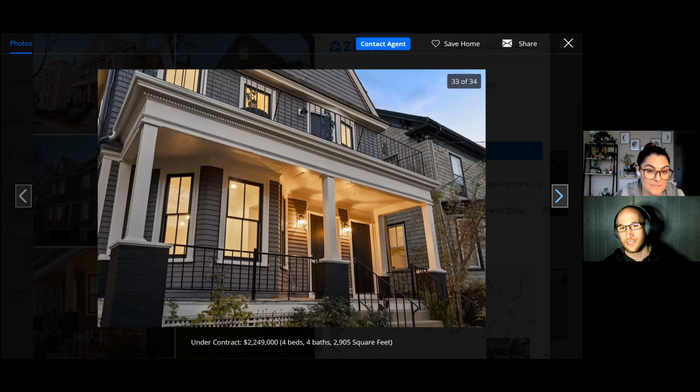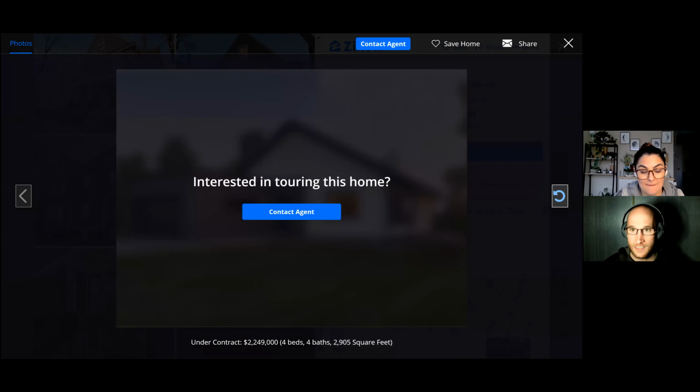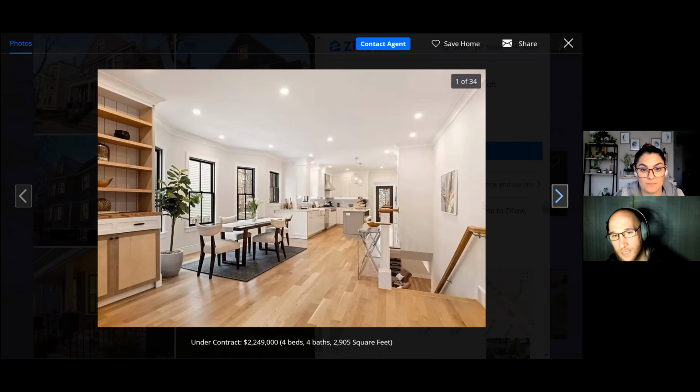I agree with you. There's nothing that screams Boston to me. There's nothing that screams Paul Revere or any of those things. This is just a house. It's jammed next to these other houses. There's nothing that visually is calling to me at this point. So let's hop inside. Let's see what we're getting for our money here. First picture, an upstairs kitchen. That's weird. I don't understand how that works.